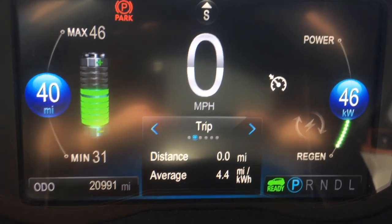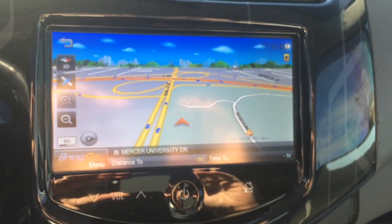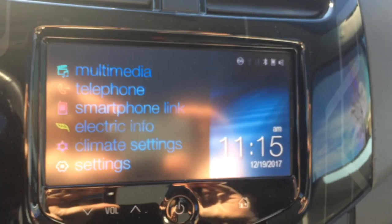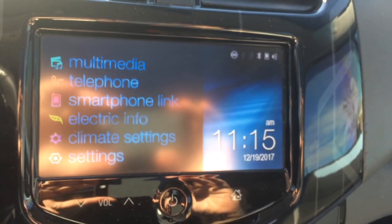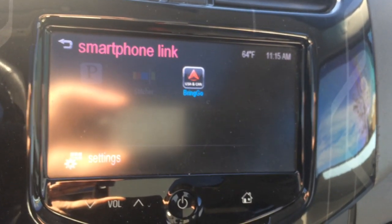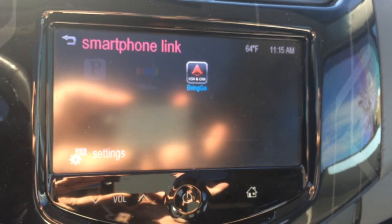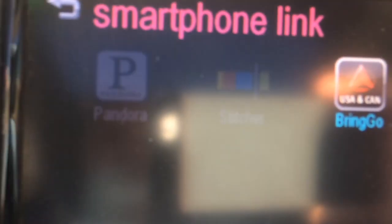Rather interesting. The center display in this car is interesting because it's a 7-inch screen, and it's connected via Bluetooth to a smartphone that's in the glove box. So the smartphone link you see here, when you touch it, you have access to apps that are on the phone. Bringo is the sat nav app, and that's the one that I use for satellite navigation. There's two others here that are hard to see, but it's Pandora and Stitcher. And I don't use them.